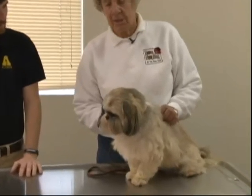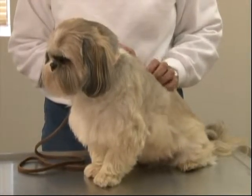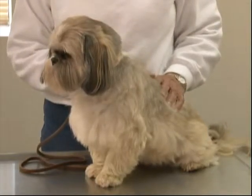Okay, well this is Tyler, and Tyler is my, I think, 7.5-year-old Shih Tzu, and he is a little bit overweight, and that's why we decided to use him today. We just weighed him, and Tyler weighs about 22 pounds, and in my opinion, he should weigh probably about 18 pounds. I think that's what he was when he was at ideal weight.